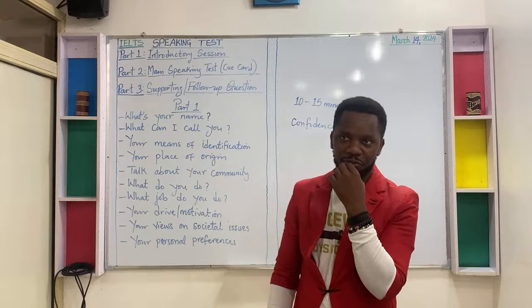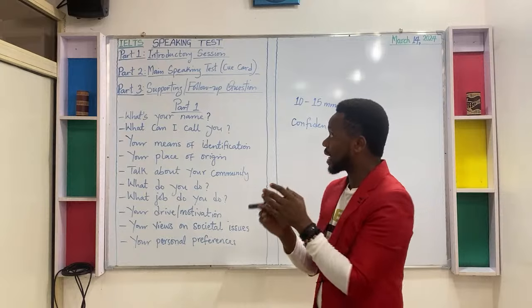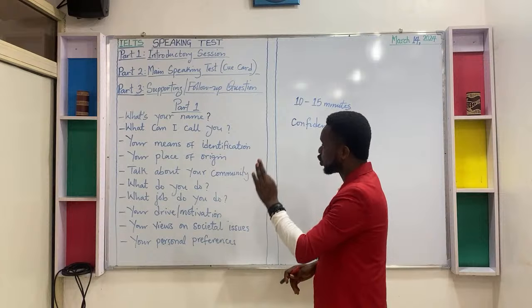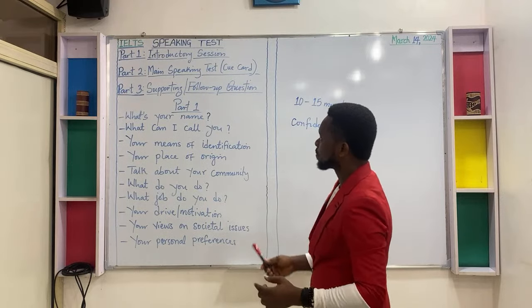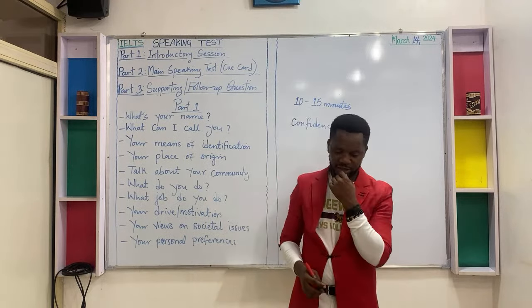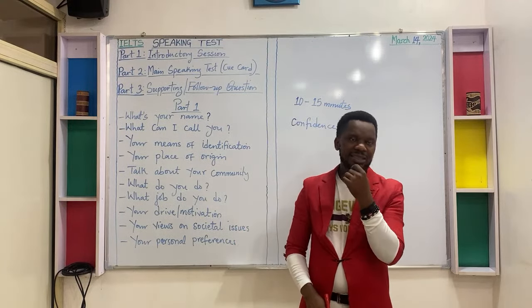So because of the discrepancies, because of the bad communications, IELTS decided to actually put everyone to test to confirm your exposure and ability to communicate effectively. Now, Nigeria is considered to be a multi-ethnic and multilingual country. And there are lots of different factors that affect our spoken English.